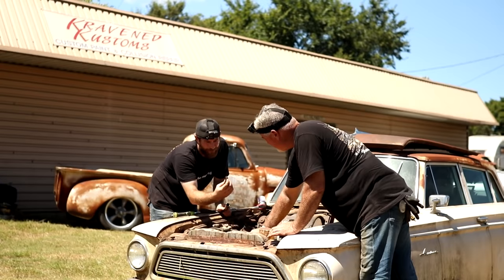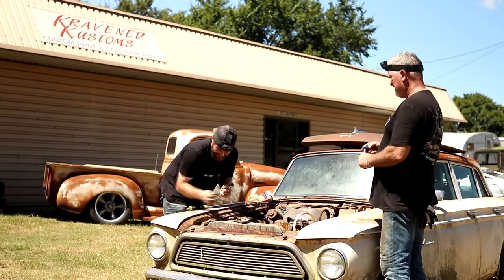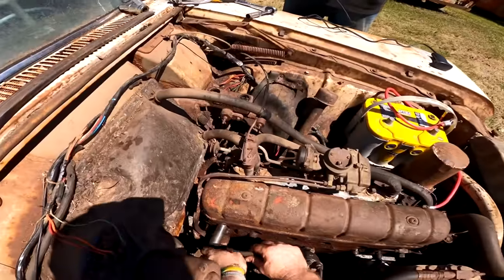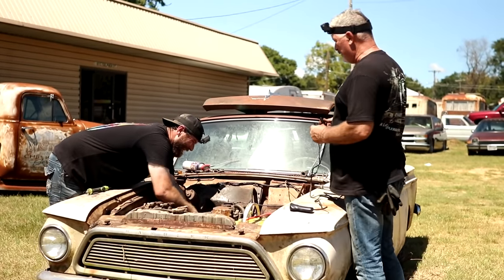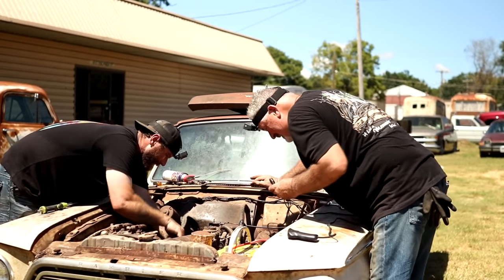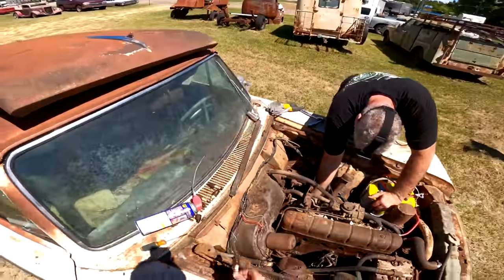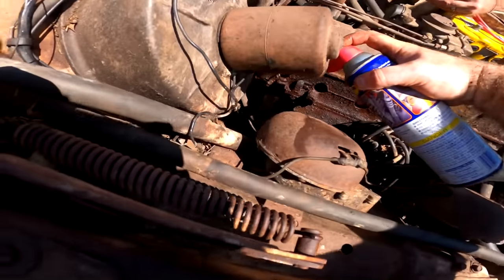Golly. Full of rust all the way packed in there. That ain't a good sign. No, it's not. What do you think? Will it turn over? I don't know. I would have said the way our luck's been on them, probably so, but with them plugs looking like that, I'm like, golly, that's a pretty good indication that it shouldn't. I'm gonna try to spray as much of this WD-40 down in here as I can get.